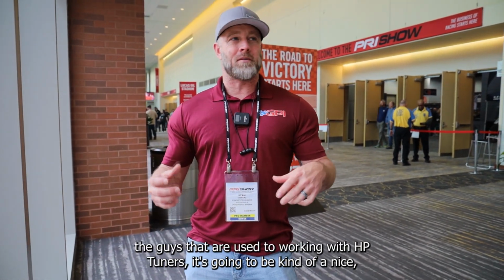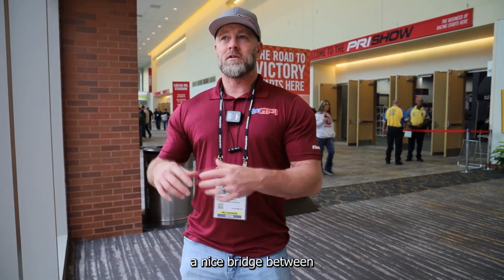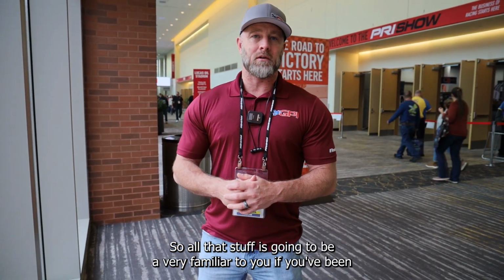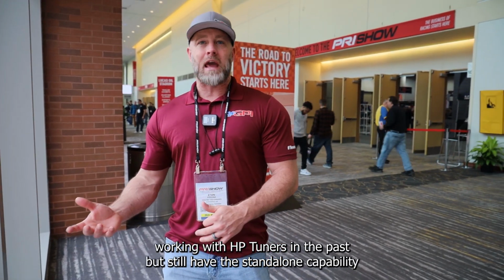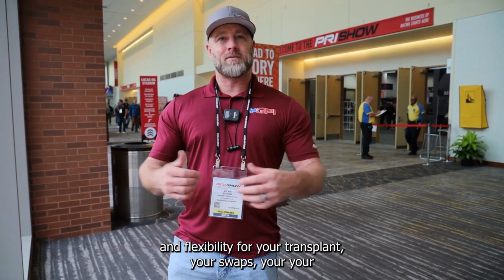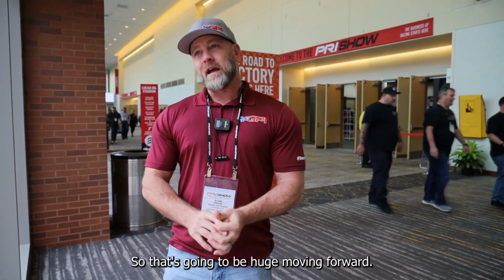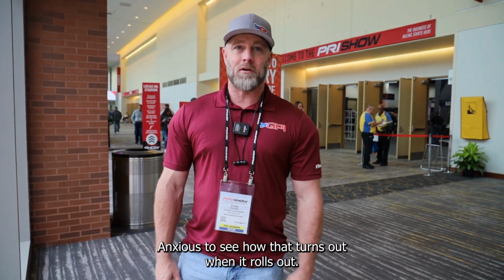with HP Tuners, it's going to be a nice bridge between your standalone and guys that are super familiar with HP Tuners. So all that stuff is going to be very familiar to you if you've been working with HP Tuners in the past, but still have that standalone capability and flexibility for your transplants, your swaps, all your other solutions that you may not want an OE ECU for. So that's going to be huge moving forward. Anxious to see how that turns out when it rolls out.